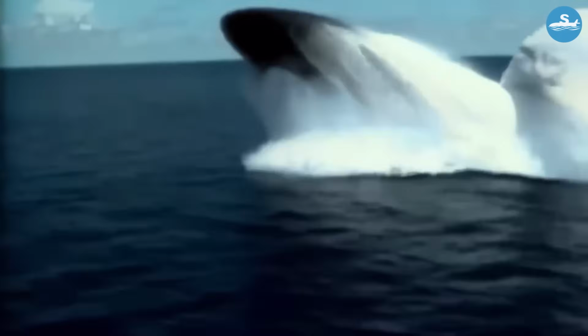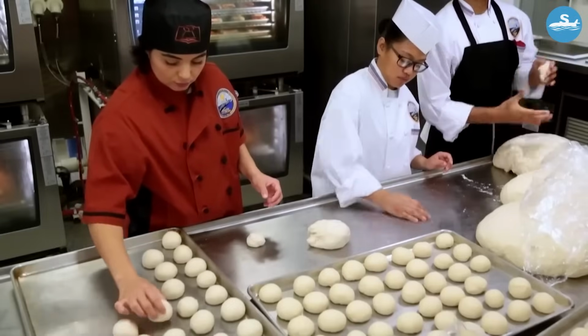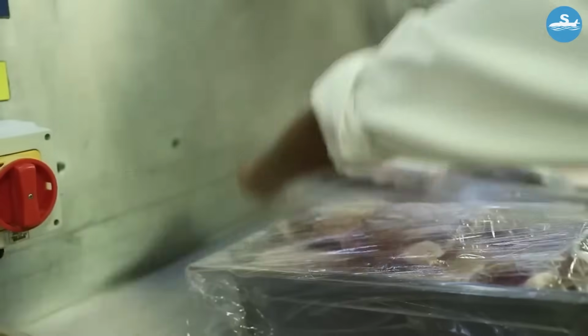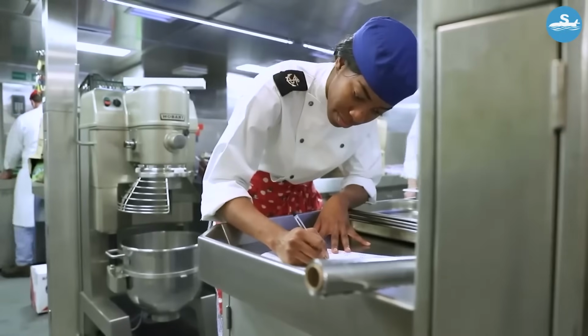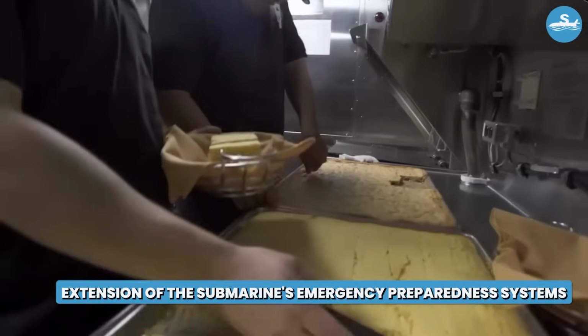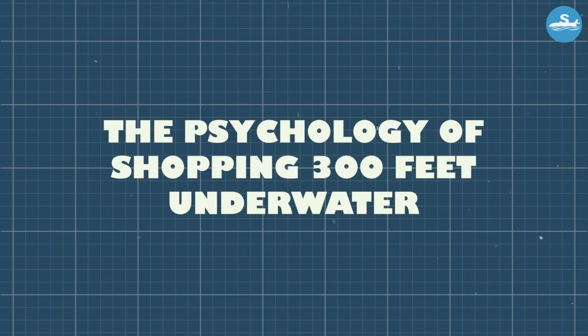During extended emergency operations, the ship's store becomes a critical support element for crew endurance. Energy drinks, protein bars, and caffeine tablets can mean the difference between effective response and crew exhaustion. Martinez stocks emergency rations specifically for these situations, treating the ship's store as an extension of the submarine's emergency preparedness systems. The psychology of shopping, 300 feet underwater.